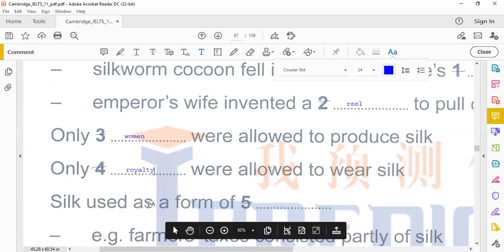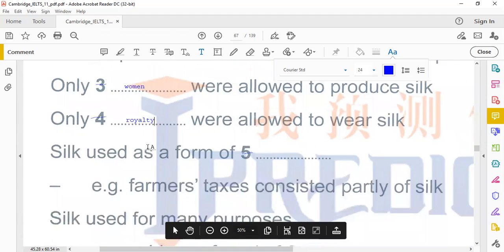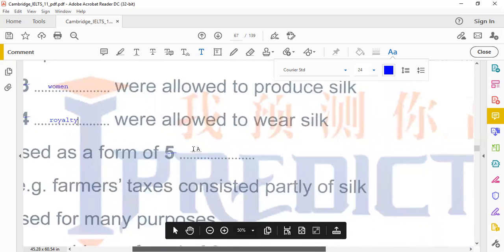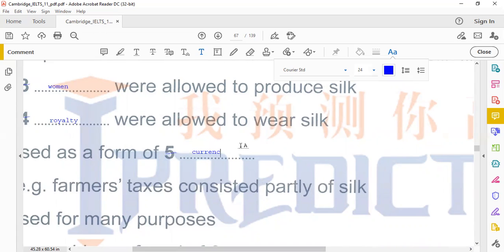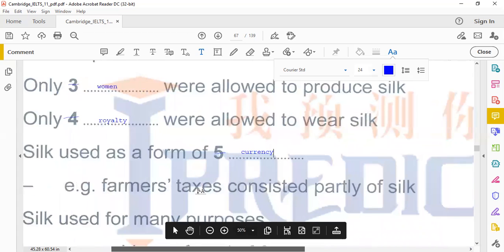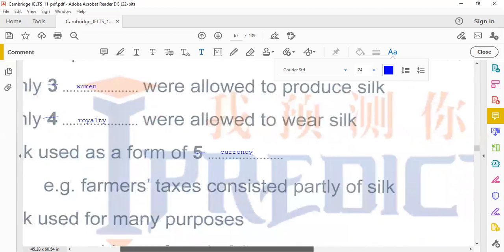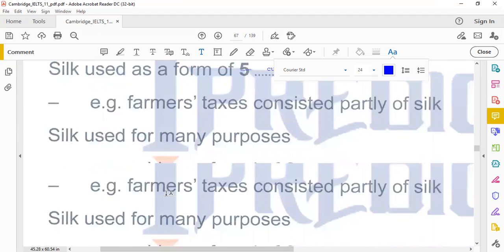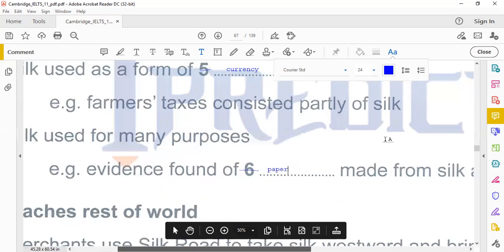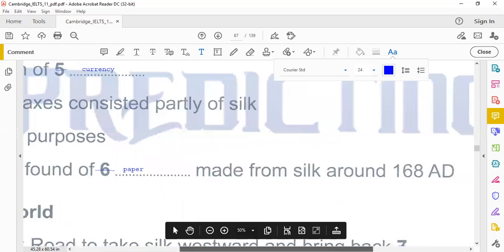It might have been written as royalty, so this word is picked from the text. Royalty were allowed to wear silk. Silk used as a form of currency. For example, farmers' taxes consisted partly of silk. Next, silk used for many purposes. For example, evidence found of paper made from silk around 168 AD.